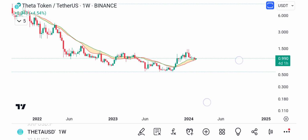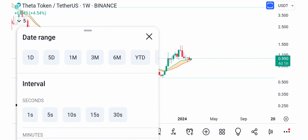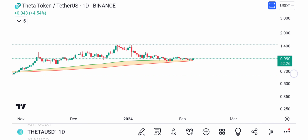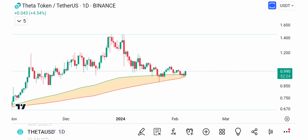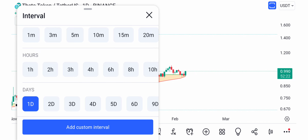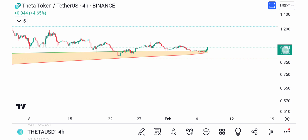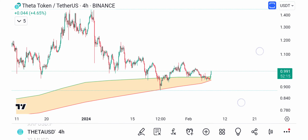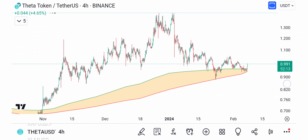Now, I talked about Theta. I'm not going to talk about Bitcoin. There's no reason. I'm just going to make this a Theta only video. But if I go down to the daily chart, even if I go down, let's go down to the 4-hour chart. Look at that. Isn't that exactly what I was talking about in the last video, right?